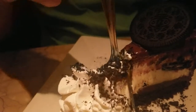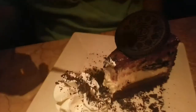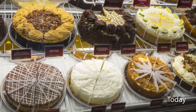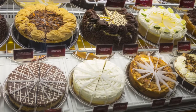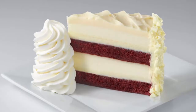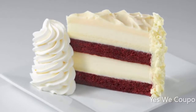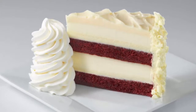My boyfriend actually didn't end up eating his, and because I was so full at this point, I couldn't even eat it either. So unfortunately, a couple bites ended up going to the garbage, but it is a sweet cheesecake and it was way too sweet for me. So if you are a chocoholic, and I mean you got to be a hardcore chocoholic to enjoy this cheesecake, because otherwise it would be way too sweet. So all in all, our food experience was a little bit above average, I would say.